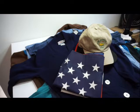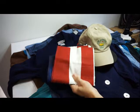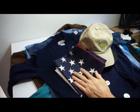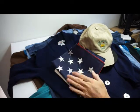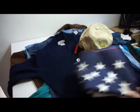Alright, so let's roll through what we got at the bins first, just my light. Hopefully you can see. Picked up an American flag, it was in a plastic bag. Looks and feels brand new. I found American flags there before. Easy 12, 15 bucks and very lightweight.